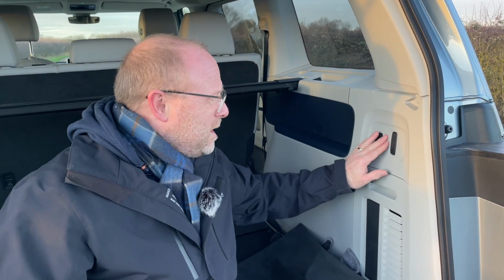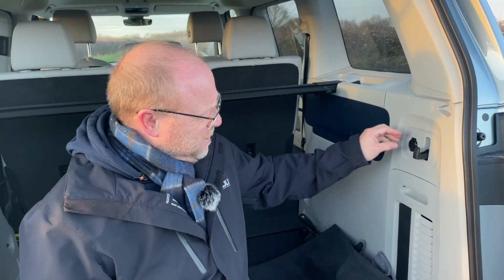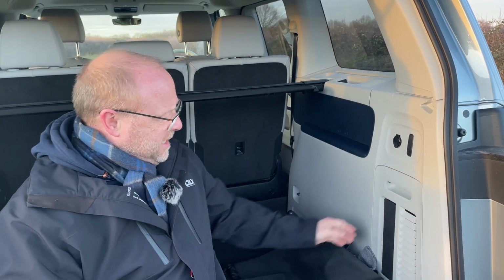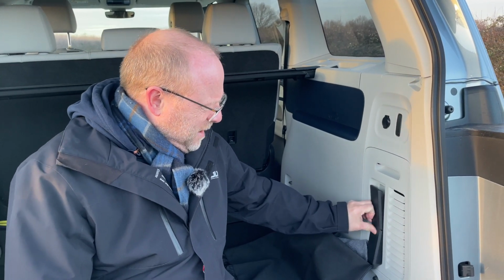We've also got a handy little bag clip, because if you're going shopping, your shopping is going everywhere in this place. Because it is so cavernous, but there is nice hooks. I don't know, there's not any on the other side, but there is a hook there. You've also got a 12-volt battery, and this is where you clip those false floor bits in, which is all very, very good.